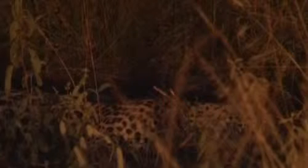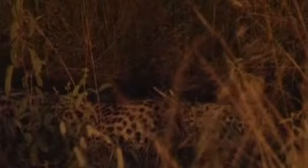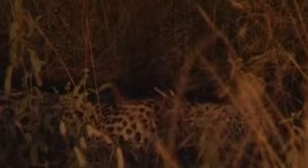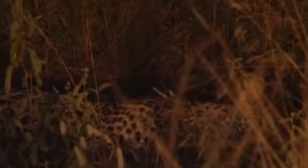The lions and the leopards do have a different social structure. Leopards are generally very solitary, unless a female has cubs. That's when you'll see the leopards together, or when they're mating. Otherwise, they're very, very solitary creatures.